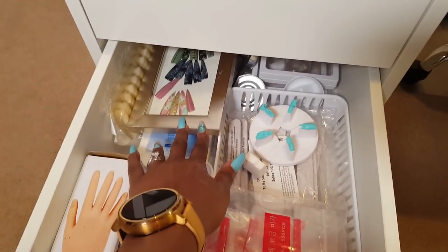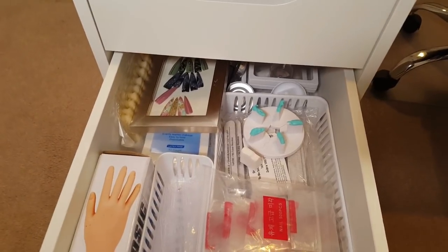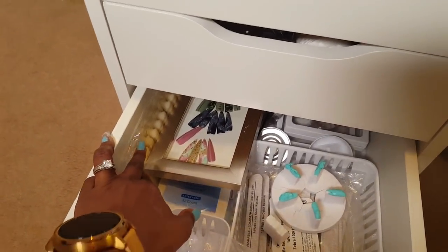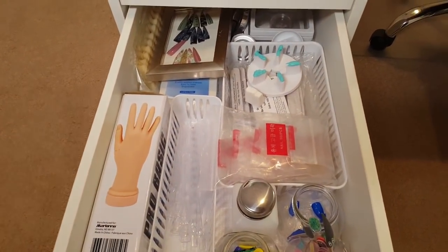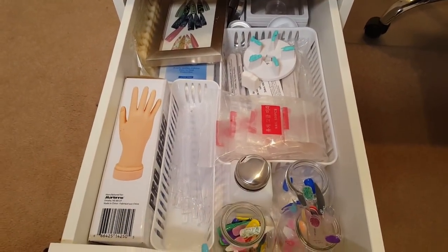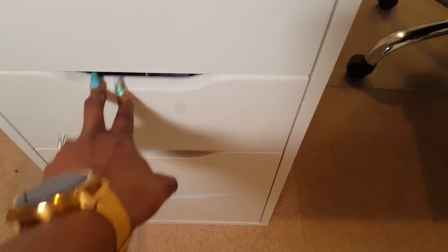This is like a little picture frame that I have on my desk usually, but I need to change it up because I want it to have like a sparkly background. And these are some more of those tips that go in my book that I usually show my clients, my new colors. So yeah, and then I just have extras. Extras of anything that I need is in this drawer. So I definitely love that drawer.